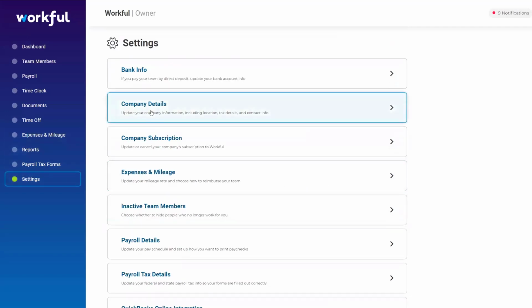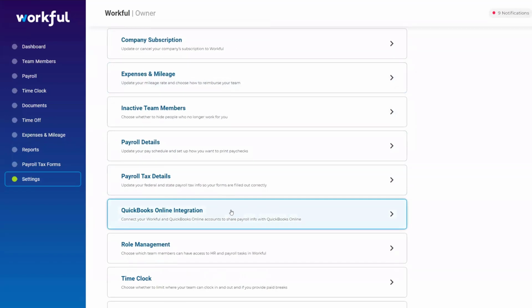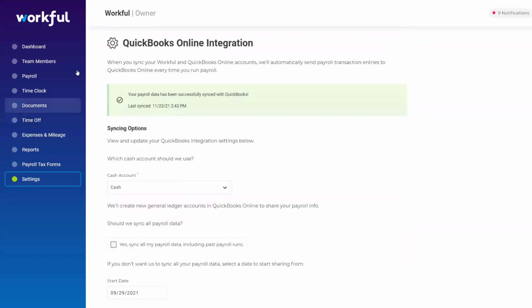And then, since we pointed it out earlier, and since we're about to talk about it again, we've got a QuickBooks Online integration, and you can see that this particular account is synced up. The last time it synced was just a moment ago. The reason it did that is because we process payroll. So every time you process payroll, it's going to send that data over to QuickBooks so that the profit and loss, and the register, and everything will be accurate in the books.